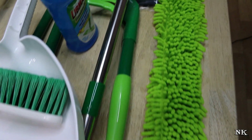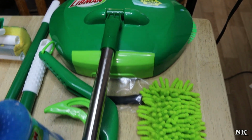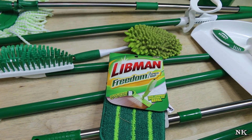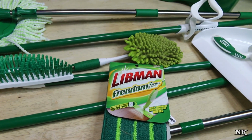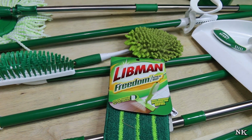Libman is an American-made company, and they have been around for over 120 years. They started out by making hand-wired corn brooms, and then the founder of the company's sons and grandsons and now great-grandchildren have expanded that mission to include mops and brooms and brushes and all sorts of cleaning tools that we use every single day without fail.